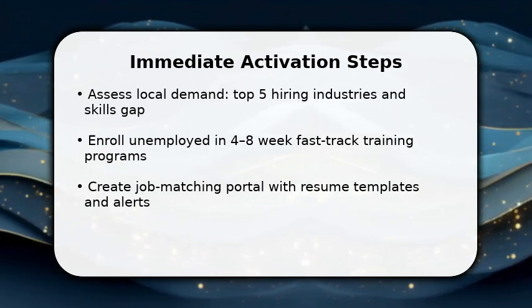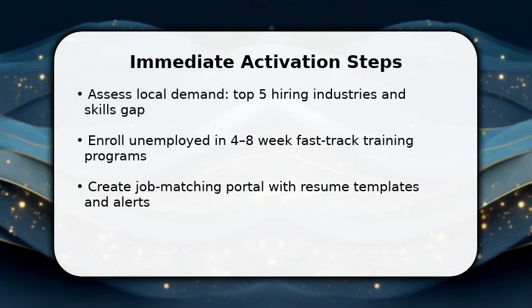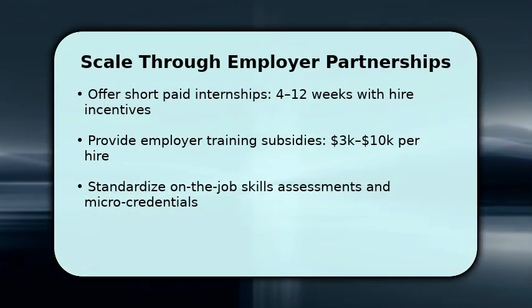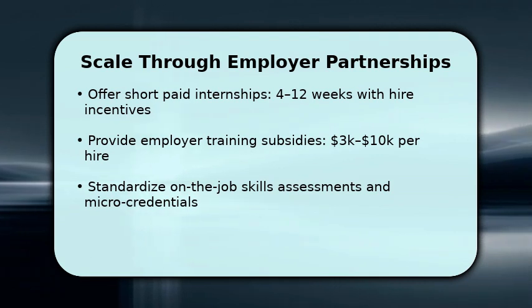You now expand by bringing employers into the loop. Negotiate short-paid internships of 4-12 weeks with clear conversion goals so companies try talent before committing. Simultaneously, offer subsidies of $3K, $10K per hire to lower employer risk. This incentivizes real hires rather than temporary roles.